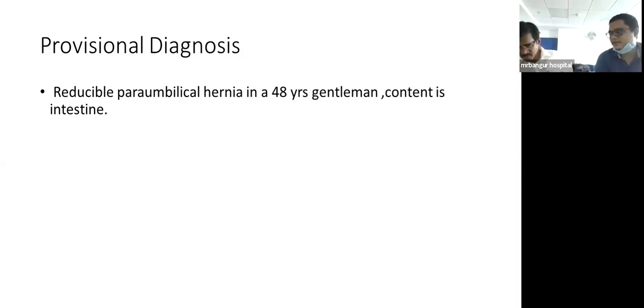So this can be done by open technique or by laparoscopic. Okay. If you are talking of mesh repair, you can do it laparoscopically or by open technique. You are thinking of doing open technique of mesh placement. So what is that?